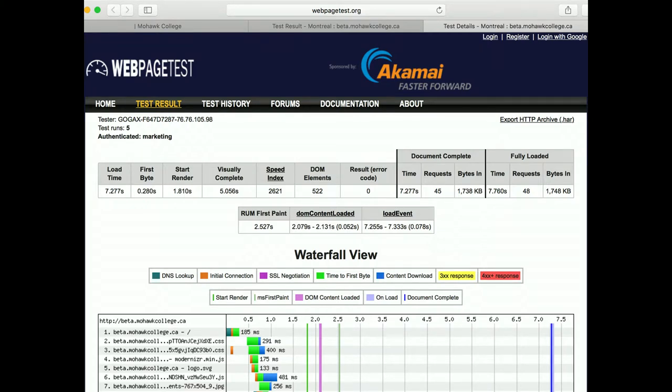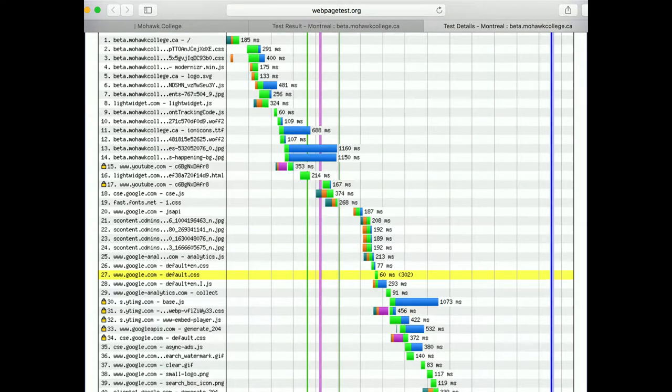And then it's also drawing vertical lines that correspond to some of those things that we talked about. So the first paint you can see is on there. To the far right, document complete is when everything is fully rendered. And so as you look down on the report, you can see all of the various parts of this single page, the home page of a website, all of those various elements being loaded.